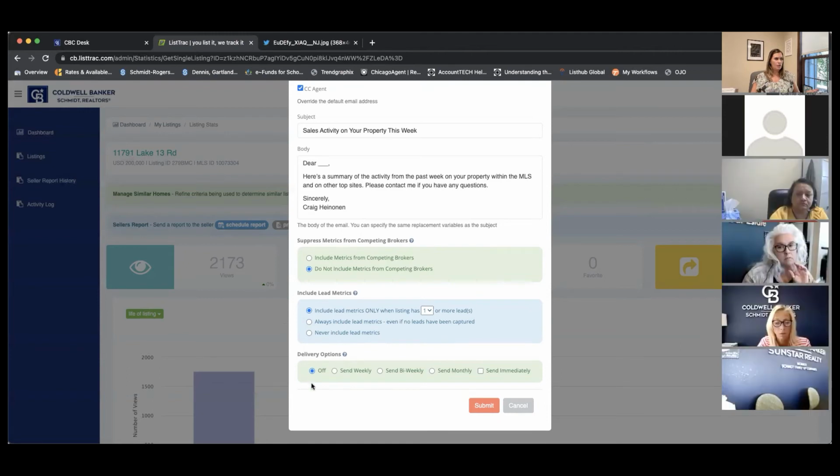And then here are your delivery options. Standard is off because you do have to set it up. You can choose to send weekly, send bi-weekly, and send monthly. Bi-weekly is twice a month because it's always that super confusing English language, right? Is that twice a week or is it twice a month? In this particular case, it is twice a month.